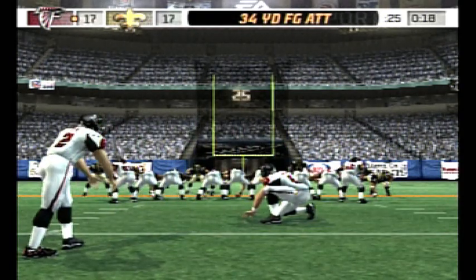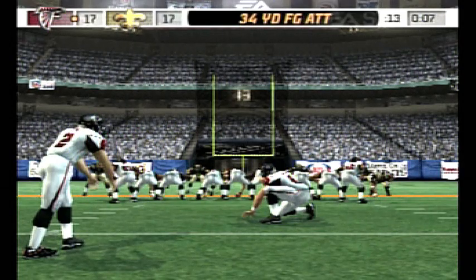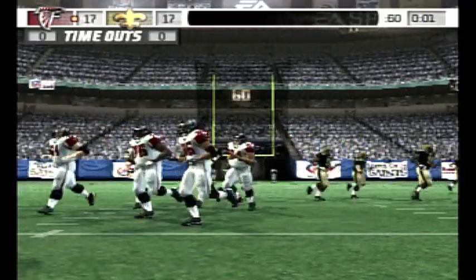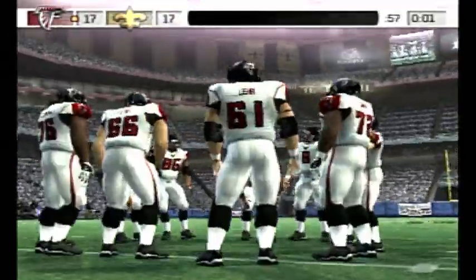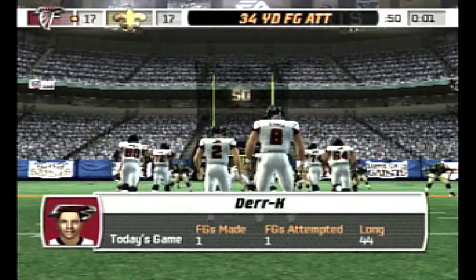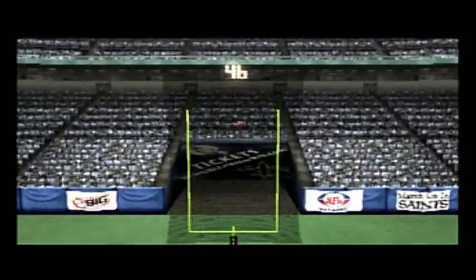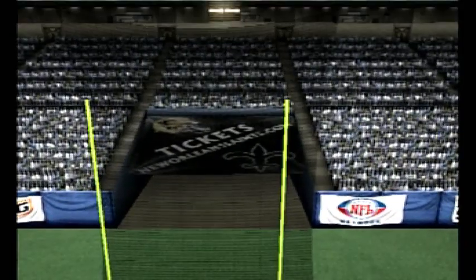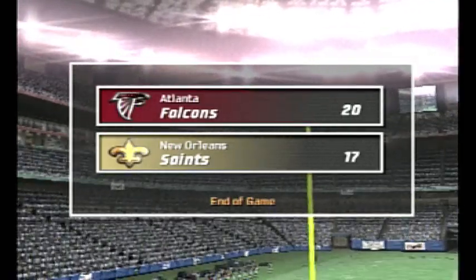Kick here. This one put them in front. Atlanta calls the timeout. They'll have only a few ticks left on the clock. Misses, we go to overtime. That gives them the lead here in the final period. That's the end of the game. The final score: Atlanta 20, the Saints 17.